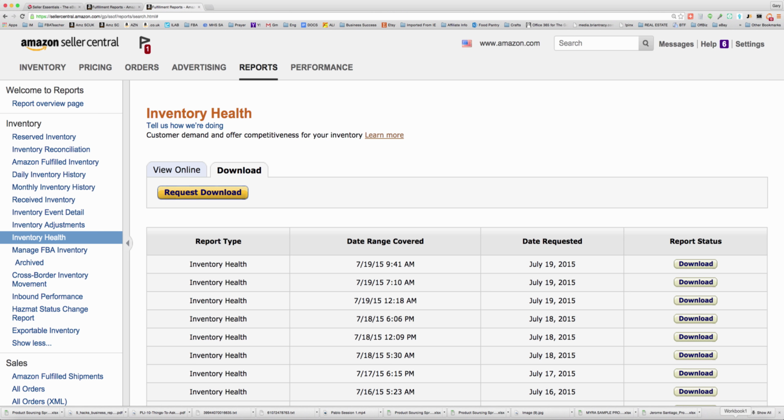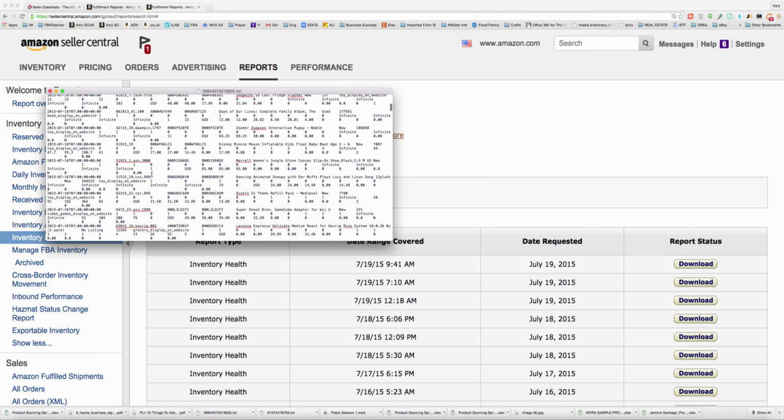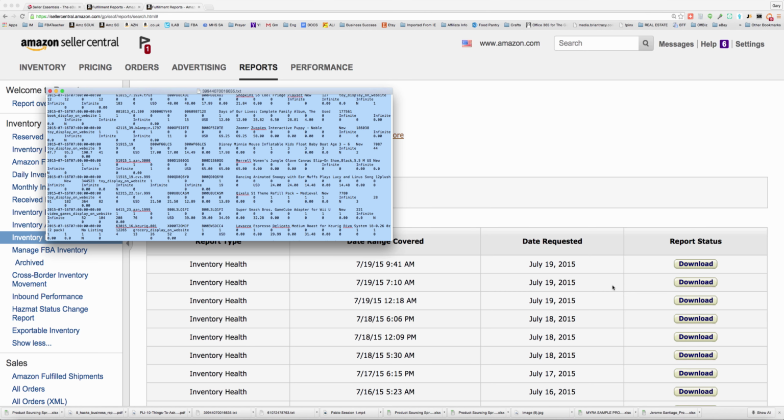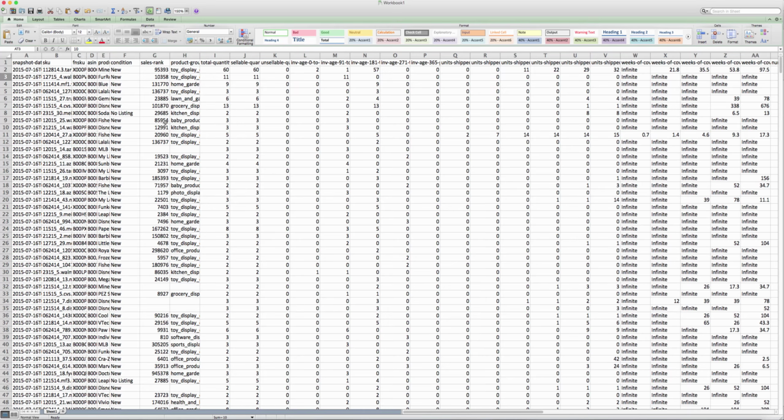I will show you what it looks like when you download it. It downloads as a TXT file, and it's a bunch of jumbled mess. So what you want to do is go up to Edit, select all, and then back up to Edit and copy, and then you'll paste it into a simple Excel sheet, and then it'll come out looking something like this.